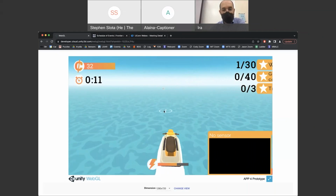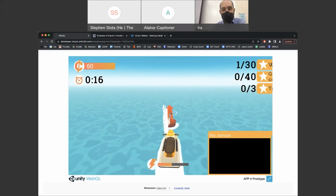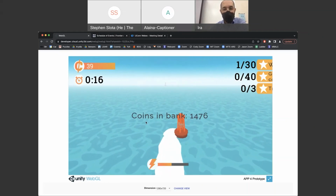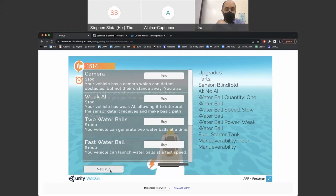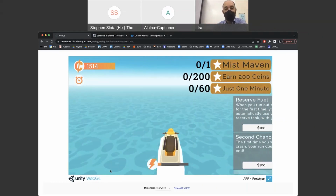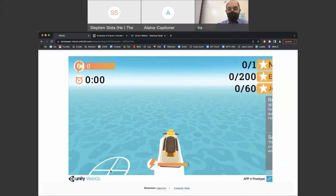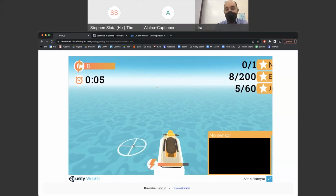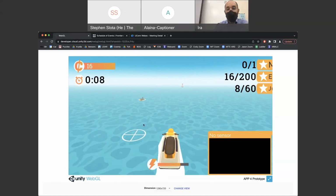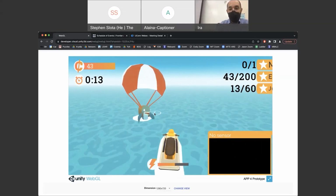The basic idea of this game, like many infinite runners, is to just get as far as you can, and the player has some control. They can crash pretty easily. The learning objectives aren't quite as forefront in this one as the other one, but one of the ways that you can upgrade the jet ski is to have a sensor on it. Right now, it doesn't have any sensor, but you can upgrade the sensor, and then it could get a normal camera.